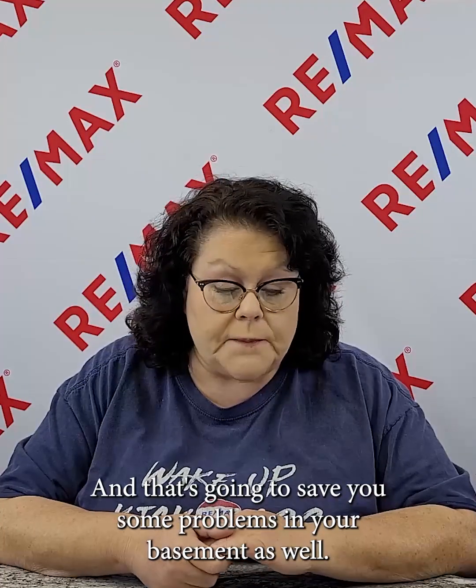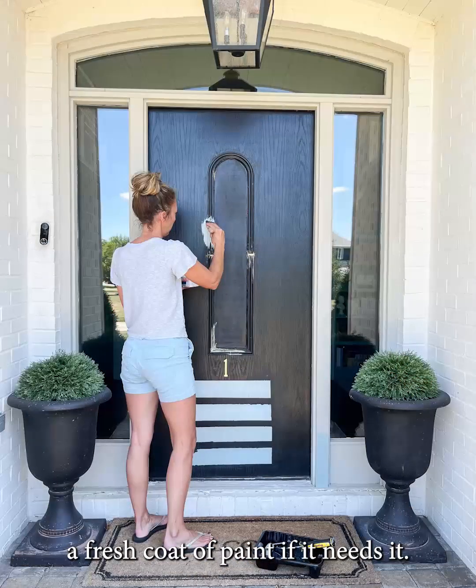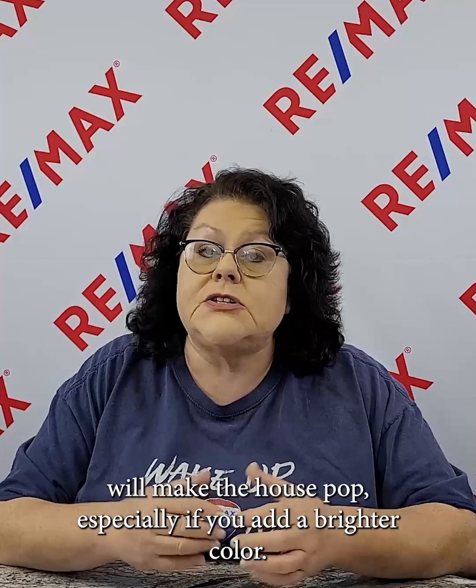Next, I'm going to tell you to give your front door a fresh coat of paint if it needs it. And sometimes it may not need it, but a fresh coat of paint will make the house pop, especially if you add a brighter color. So if you have a dark schemed home, adding a bright color on your front door will really make it stand out to buyers as they're driving by and as they're coming up to the front door as well.